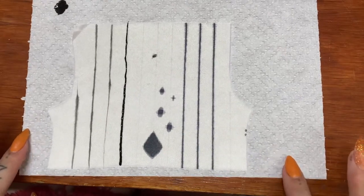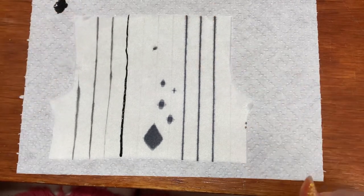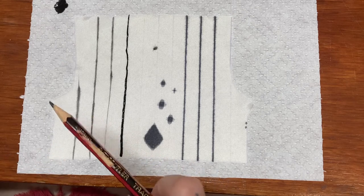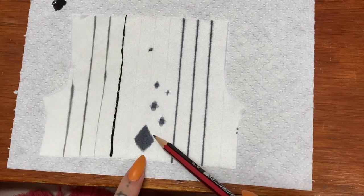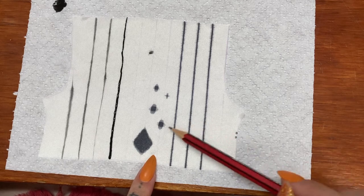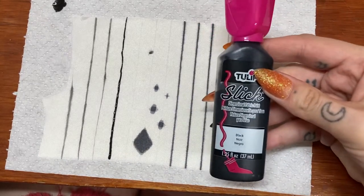Alright, let's go. So this is my little test that I've been doing, and I literally just cut out a new one and started painting like this one with the paint, and it wasn't going well, and I thought, I'm an idiot, I have puffy paint. This is just a felt tip pen, and it bleeds a lot.